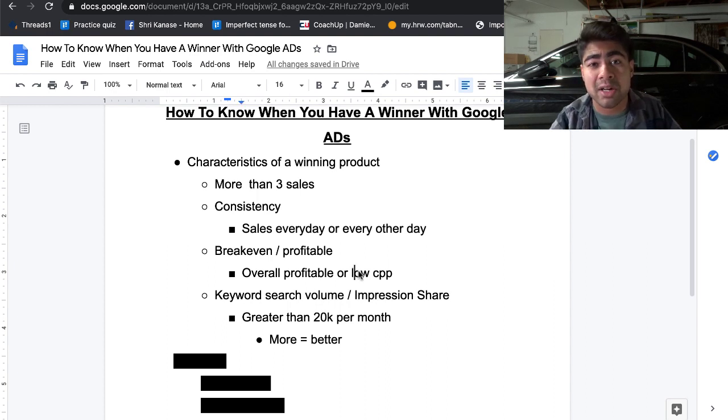Meaning if you get the product on AliExpress for $10 and then you sell it on your store for $50, your cost per purchase should be much lower than $40, because $40 would be classified as your break even point. We don't want to be at the break even, we want to be profitable. So you should be aiming at maybe $20 per purchase or $30 even. But that is the third criteria which I look at to make sure that the product that I'm currently selling is actually a real winning product.